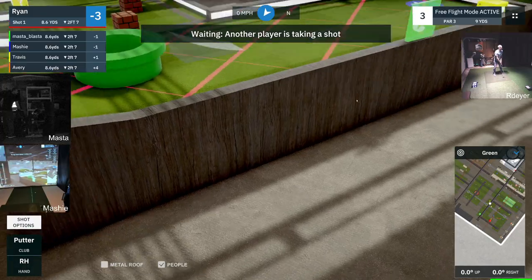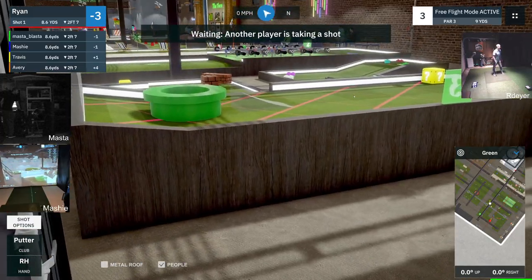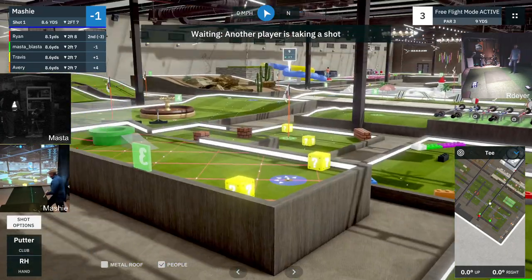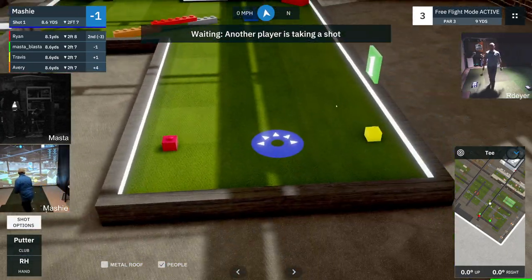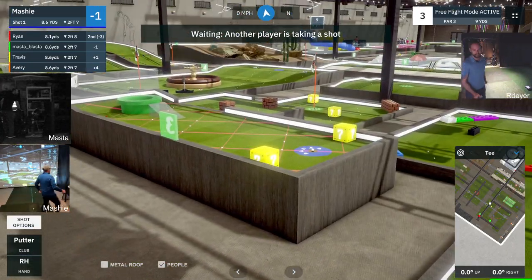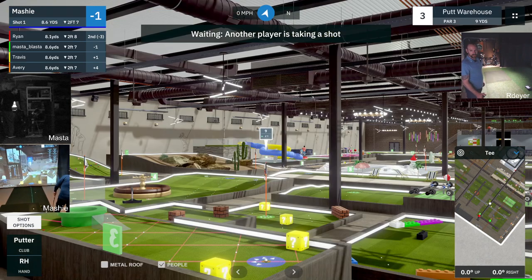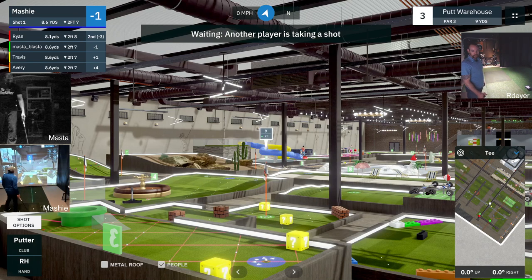Me. Oh, I missed it. Went right over it. Okay, so now I'm stuck behind that ramp, probably wishing I hadn't done that. Why would we not get to go for the whirlpool? That's 5 yards or 5 feet? 5 yards. 15.